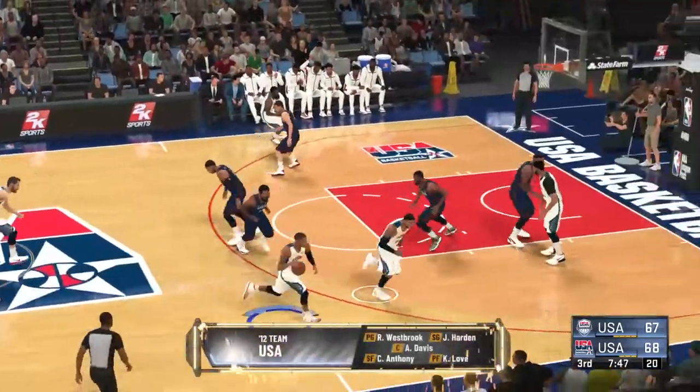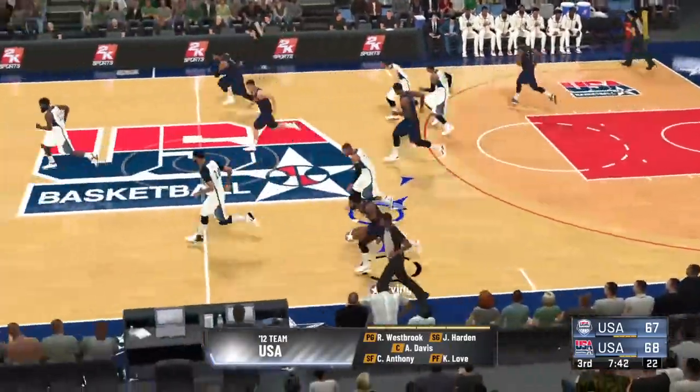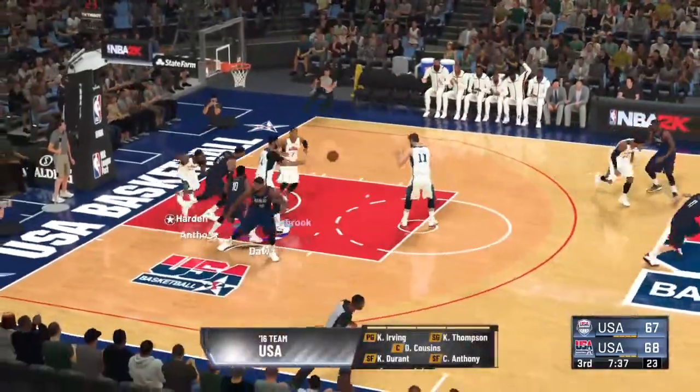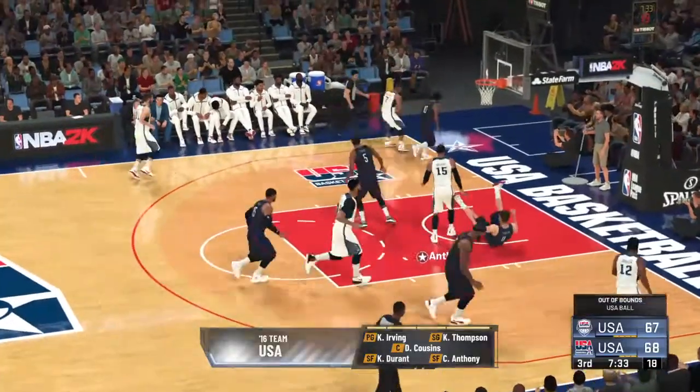They've got Anthony Davis out there with Kevin Love. Then it's Harden, and it's Westbrook in at the point. And for USA, they've got Anthony Thompson out there with Kyrie Irving. And it's Durant. And it's Cousins. And at the center, walking down the middle.